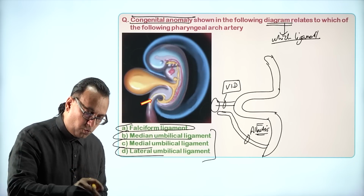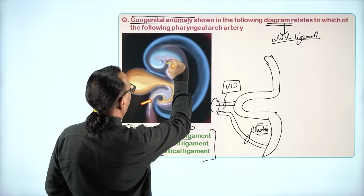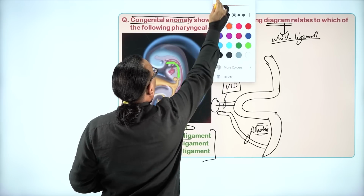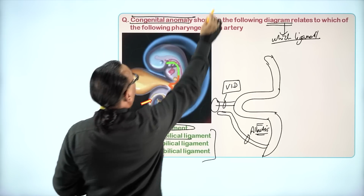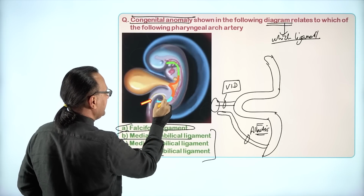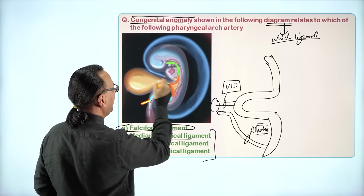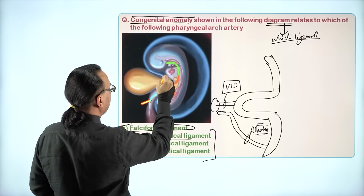I'll tell you once again, as we are talking about the gut tube, this is the foregut. Then we are looking at the midgut. Let us change the color. This is the midgut. And then we have the hindgut. The hindgut diverticulum, that is the allantois, in fetal circulation, and the midgut diverticulum is the vitello-intestinal duct. But both of them are contents of the umbilical cord.